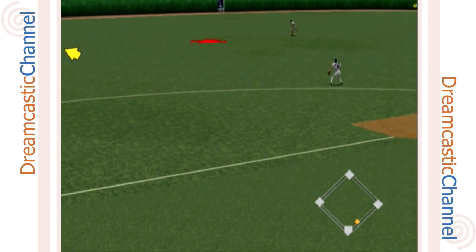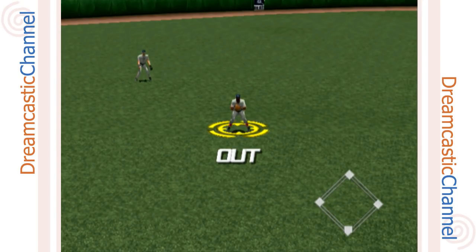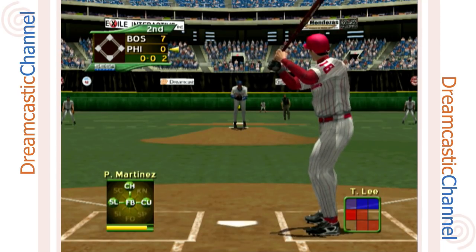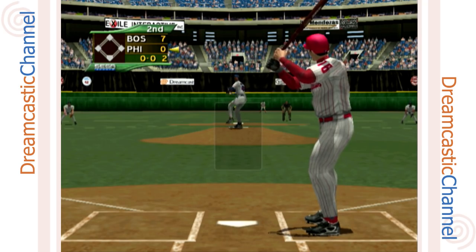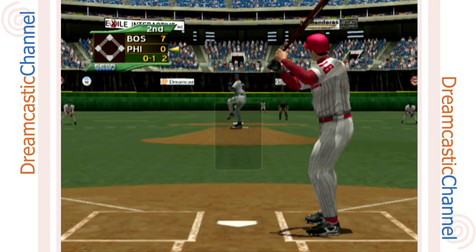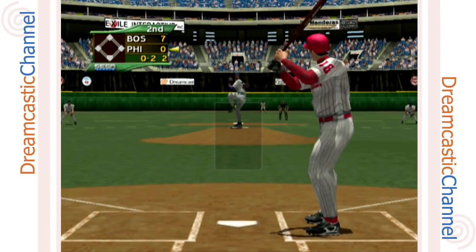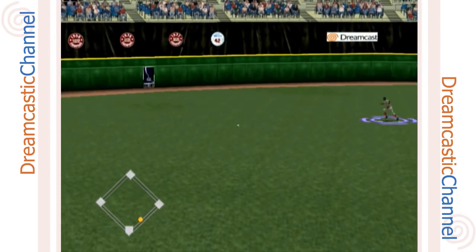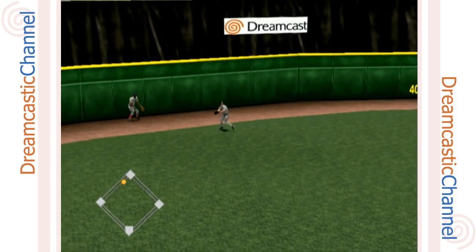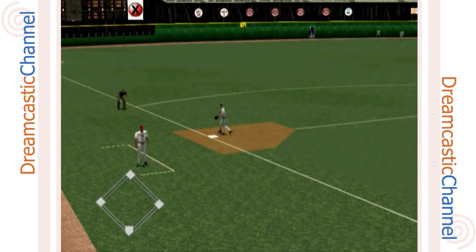A very high pop-up into short left center. That's an out. Lee comes up to the plate. A fly ball to left, but that'll drift foul and out of play. 2 outs and nobody on. There's a long, high fly ball to left field, but that'll drift well back in the stands. Hit hard back up the middle. To third. The throw to the plate.